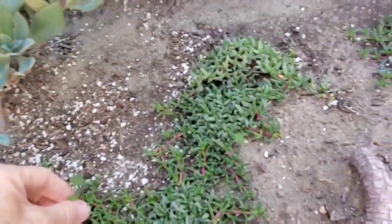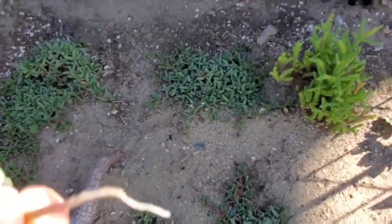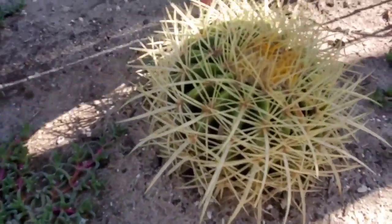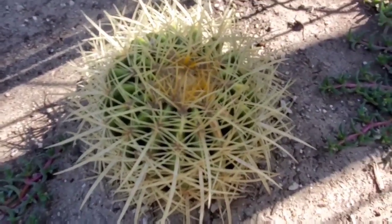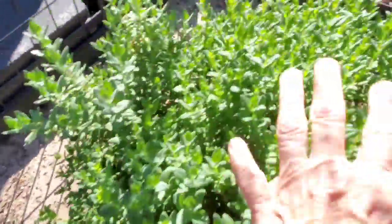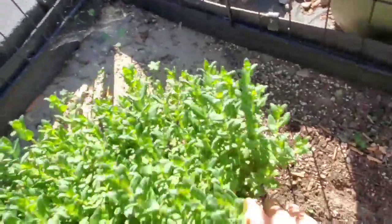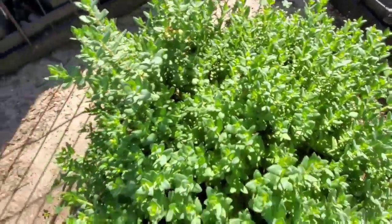Succulents, most of them are not, ooh, that one came out really good. Where is it? There it is. That's awesome. I love this barrel cactus. You know, I've got the big one up front, but I'm going to tell you that would hurt. It would hurt. Now, my little bush right here, I'm hoping it gets big like the one in Tracy's yard.